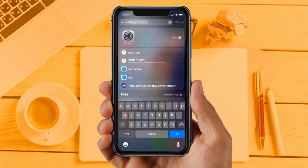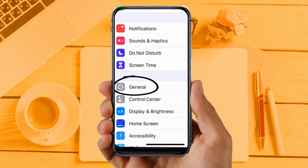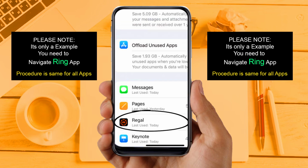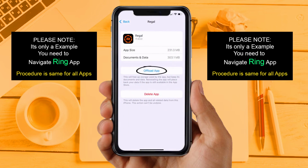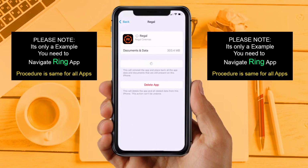Then you need to clear the app cache. For this, go to your device settings and then scroll down to find General and tap on it. Then tap on iPhone Storage. From here, search for the app and then tap on it. Once you're on this screen, you need to tap on Offload App. Tap again to confirm. It'll take a bit for processing, and then a Reinstall button will show up. Simply tap on it to reinstall the app. This should fix the issue. If you are still facing the same issue, then try solution 4.